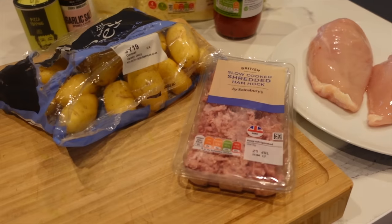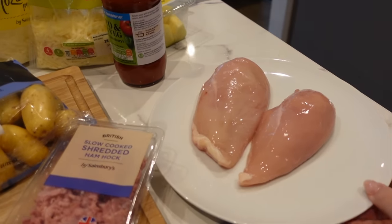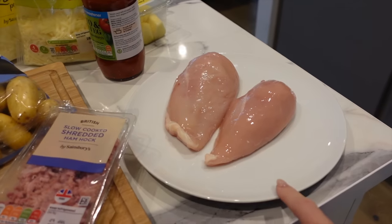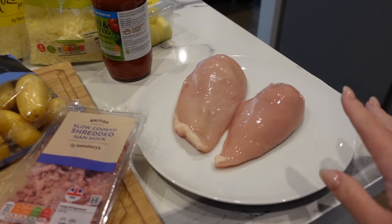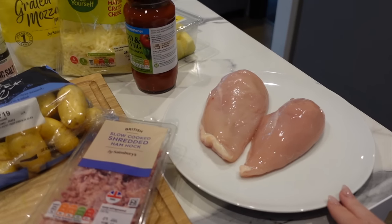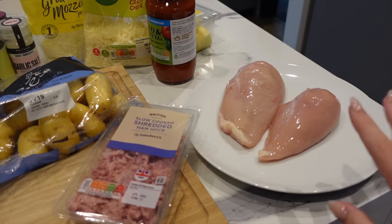So for this recipe, you're going to need 2 chicken breasts. These are actually massive, so I think I'm probably gonna make enough for like 3 to 4 portions, just cause that is huge. I'd say aim for around 130 grams per person, but obviously it depends what your goals are at the moment. But that's probably what I would have, around 130 to 150.